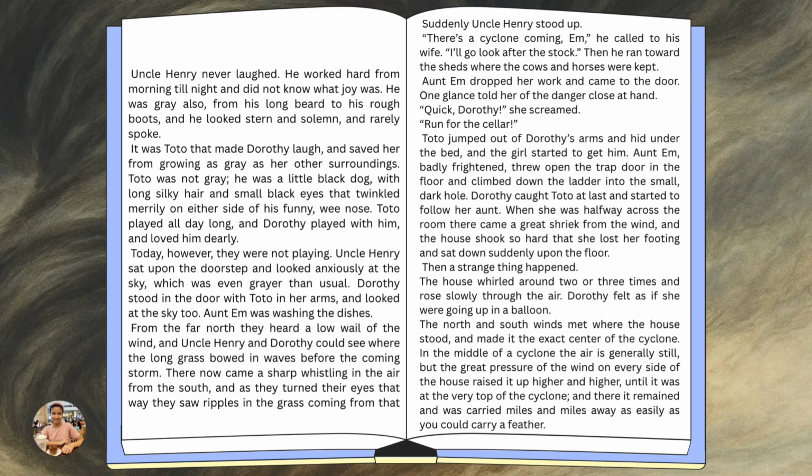Aunt Em dropped her work and came to the door. One glance told her of the danger close at hand. "Quick, Dorothy!" she screamed. "Run for the cellar!" Toto jumped out of Dorothy's arms and hid under the bed, and the girl started to get him. Aunt Em, badly frightened, threw open the trap door in the floor and climbed down the ladder into the small dark hole.